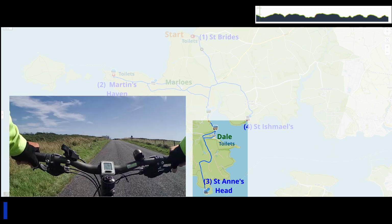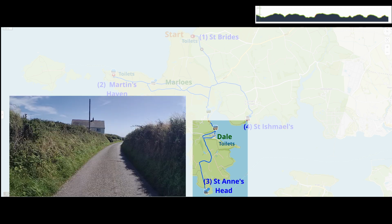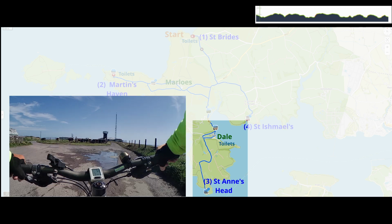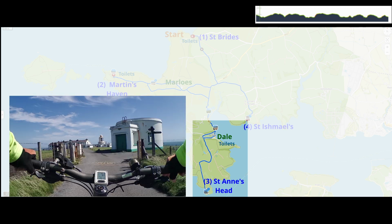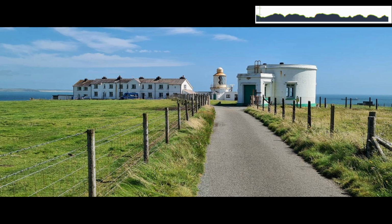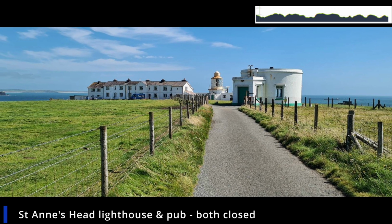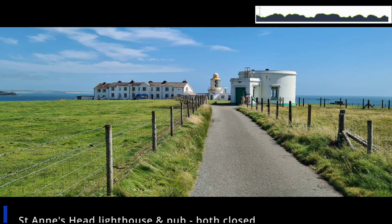So we're beginning to just level off now, still a bit of climbing to do, and then we drop down last minute just towards the old lighthouse, and I'm pretty sure it's owned by National Trust or something like that. Anyway, it's all pretty much closed off, so we had a bit of a look around, a bit of a walk, and then we turned round and we headed back inland towards Dale.